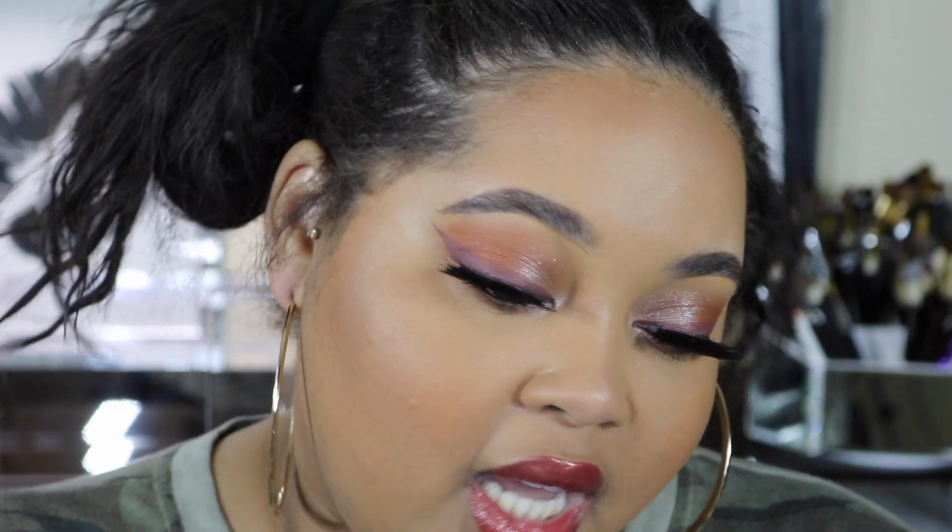Very beautiful. It definitely reminds me of a sunset. I love it. And it blended out so easily. I really didn't have to do too much to get the colors to just really merge together and give me a beautiful eye look. So it's really pretty.